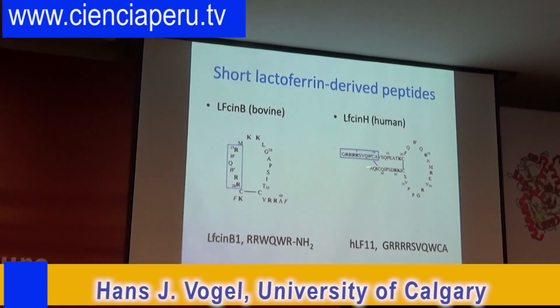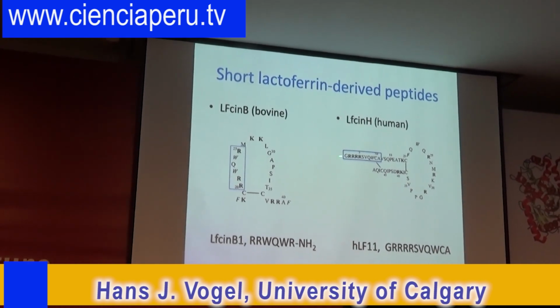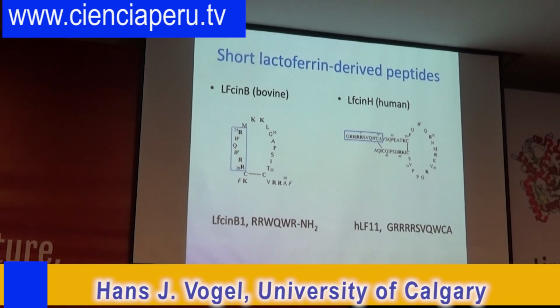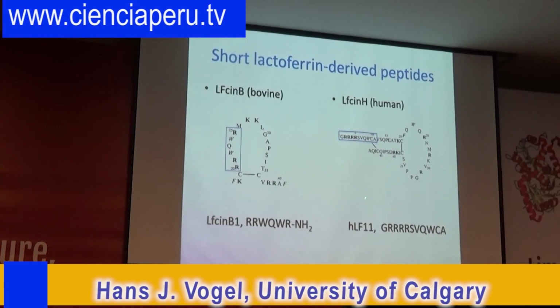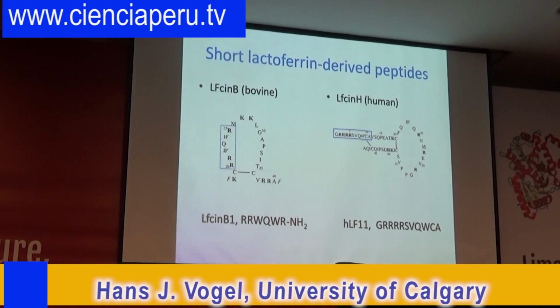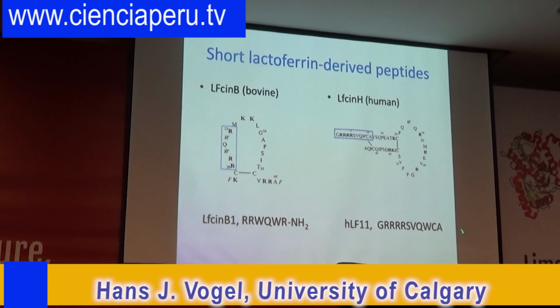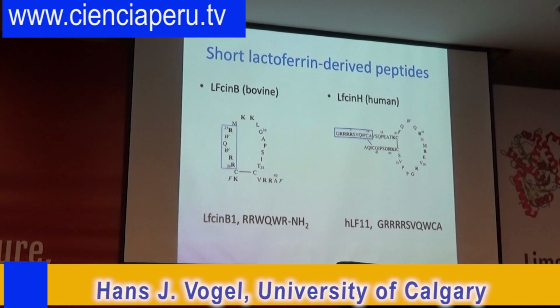There's another region here which has drawn attention in the literature, which is this part here, which is really weird. This is the human lactoferrin structure. This is an 11-mer peptide which has a sequence with 4 arginines in it. That is a nuclear localization signal. And people think that this is why human lactoferrin likes to go into the nucleus once it makes it into the cell, because it has its own built-in nuclear localization signal. This is a lousy antimicrobial, but this thing is very good at getting into cells. This thing is a very good antimicrobial.